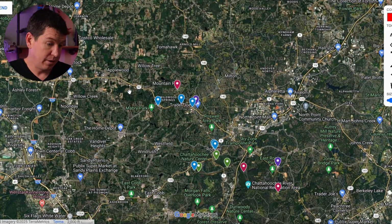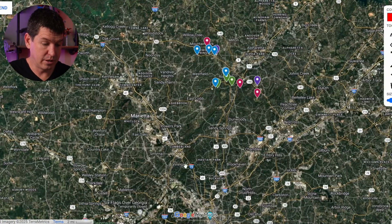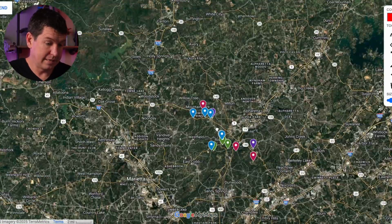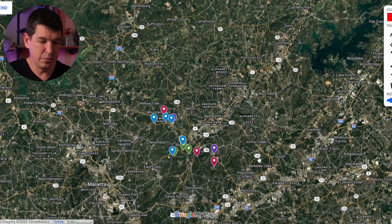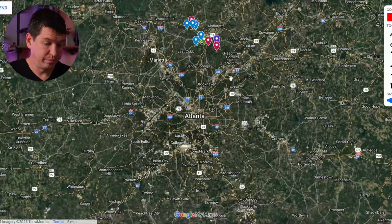You just keep driving through neighborhoods, you keep driving through shops, and at some point you shift from Roswell into Marietta, or Roswell into Woodstock, or Milton into Alpharetta, or Alpharetta into Johns Creek. You just transfer from one to the other. This kind of urban sprawl from Atlanta doesn't really stop until maybe about Canton. There's nothing over here because of Lake Allatoona, but everything just kind of bleeds into each other.